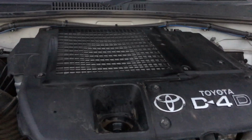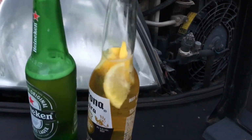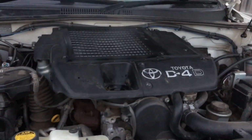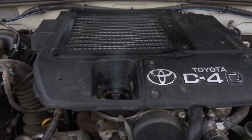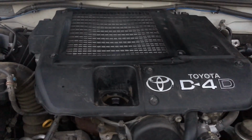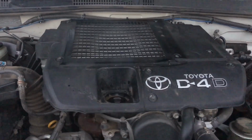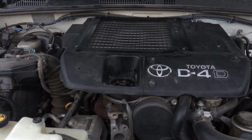The exhaust is coming out the wrong end. Okay guys, don't do this, but if your engine's doing this, you've got problems, because that ain't meant to be doing that. Oh, let's switch it off, that's terrible. Okay, let's switch it off before the beers get knocked over.